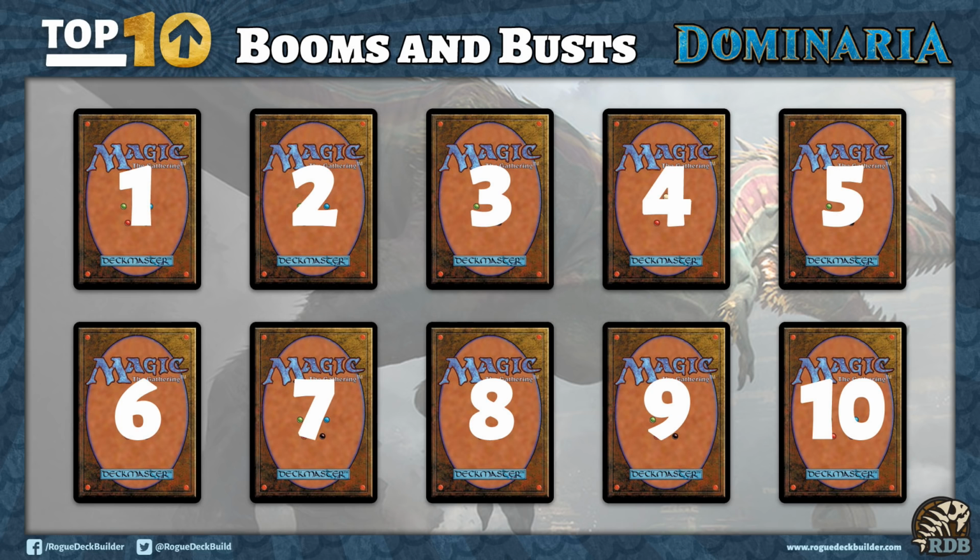This week I'm going to do a top 10 list of booms and busts from Dominaria that have more to do with their price than their power level. So we're just going to analyze the current pre-sale price of cards that are coming out in Dominaria, and then evaluate whether they go up or down.